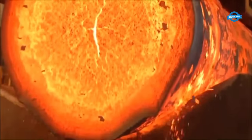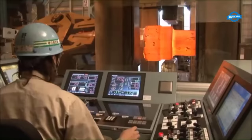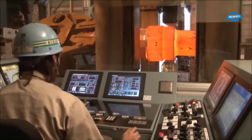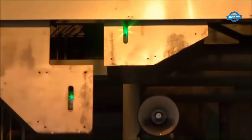The machine is also equipped with advanced controls that enable operators to monitor and adjust the forging process, depending on the metal being forged. The controls also ensure that the machine operates safely, preventing accidents and reducing downtime.